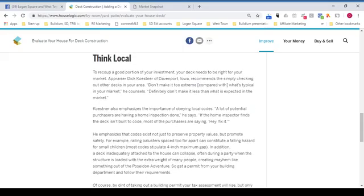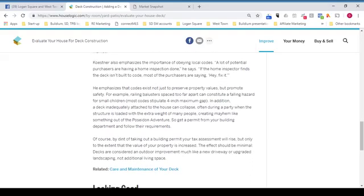Think local. To recoup a good portion of your investment, your deck needs to be right for your market. Appraiser Dick Kestner of Davenport, Iowa, recommends that you simply check out other decks in your area. Don't make it too extreme. Compare it with what's typical in your marketing area, and definitely don't make it less than what is expected in the market. Kestner also emphasizes the importance of obeying local codes.